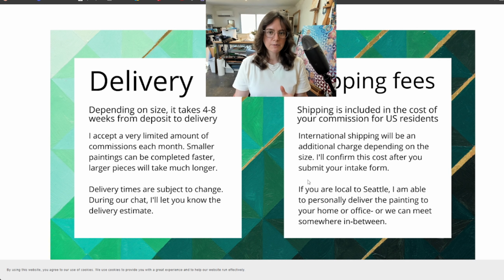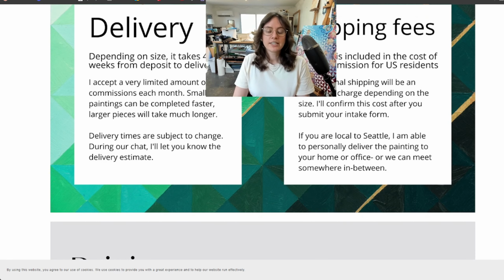So this is my timeline. This is really important. I need people to know that this is what I do and how you are going to receive your work. I say, if you're in Seattle, I'll ship it to you, or I will personally deliver it to you. But if you are somewhere else, I'm going to mail it to you and it'll have a separate cost. Delivery takes almost 2 months for me to make a piece of artwork from deposit to delivery.